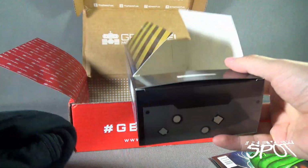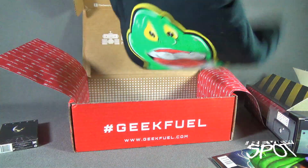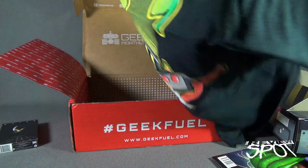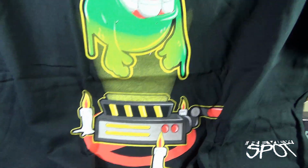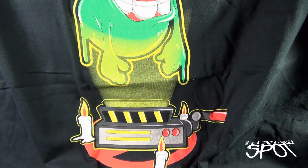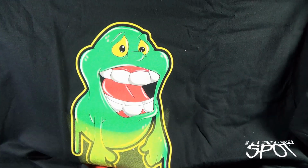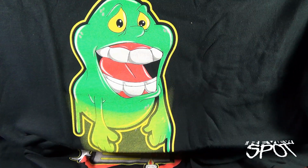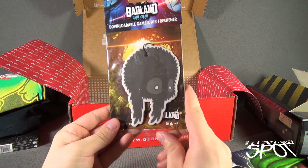Inside, though, is a t-shirt. I'm going to just put that right there. We have a t-shirt. And it is Slimer coming out of a ghost trap with a bunch of candles around it, kind of like a seance sort of thing. He doesn't look very happy, though. Poor Slimer. It's okay, man. It's okay! Put the t-shirt right there. Let's see what else we have inside.